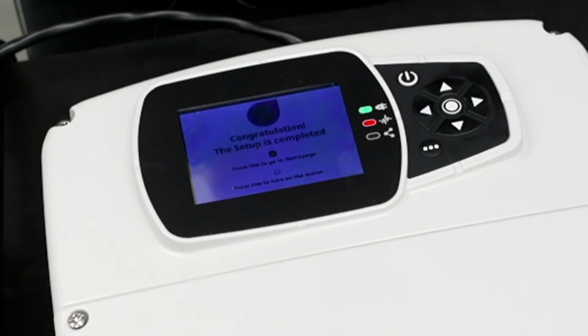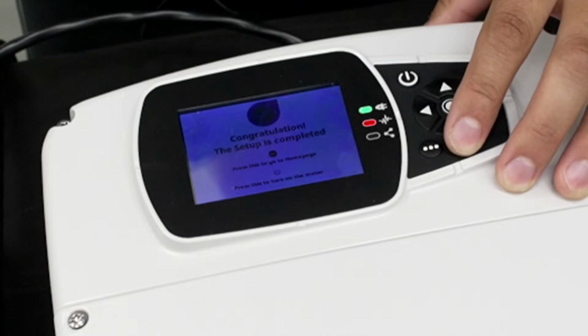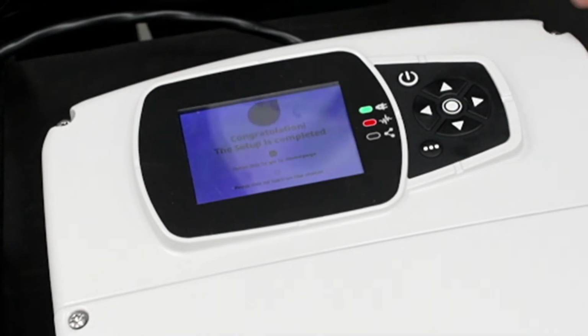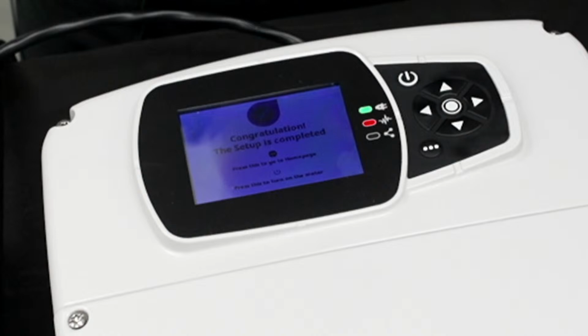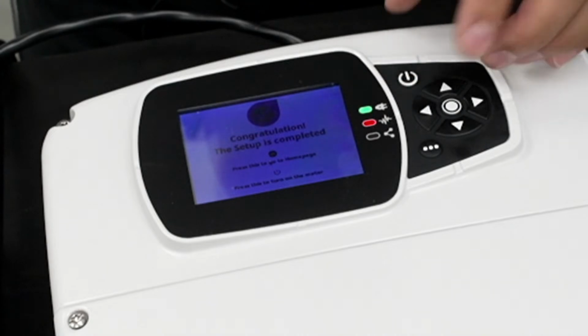Now it's going to ask you, you hit the multi-function button, just go to the home page. Let's say if you weren't necessarily ready to turn on the system, then you would just do that. If you are ready to go, get the pumps running, you would click the power button, and this will actually turn on the pumps and motors to operate as you programmed them.